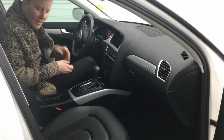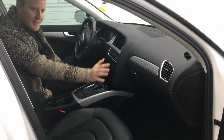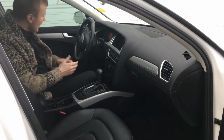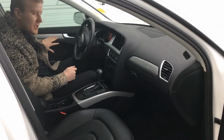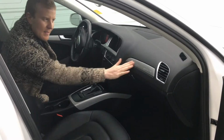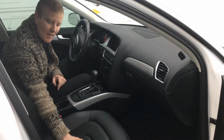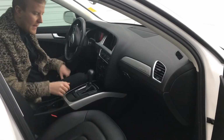Okay, so the interior of the 2012 A4: you can tell it's got the aluminum trim detailing. You've got the Quattro badging up there, and that's all in really good shape. Typically what you're going to notice is some scratching on pre-owned vehicles, especially on the driver's side, but the aluminum trim detailing is all in really nice shape on the interior of this car. Leather's in fantastic shape too. There's not really a scuff or a scratch to point out.